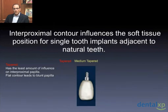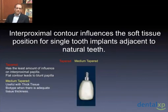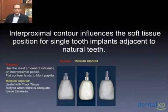The second situation is the medium tapered. Now here what we've done is we've begun to expand the neck of the provisional. And again, in your mind's eye, you could see if you use this in a situation where we have some thick tissue or a thick biotype, in that situation, this may be adequate to hold and support and push and guide the soft tissue in a position that we need to. Now many times this is all we need, is a medium tapered provisional to do the job.